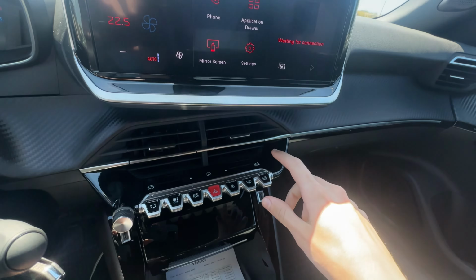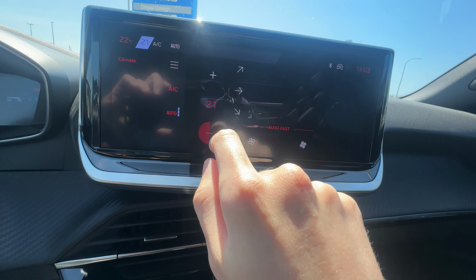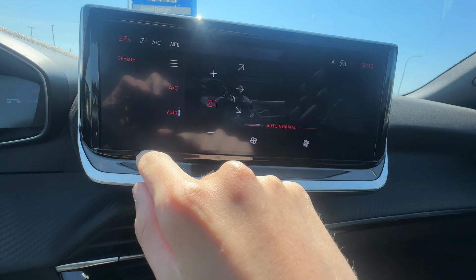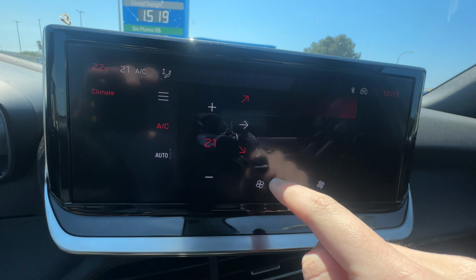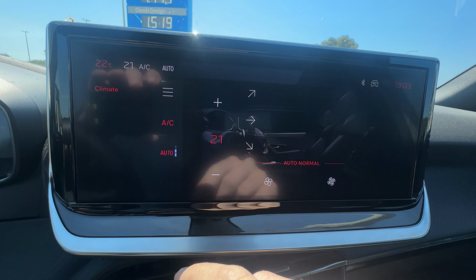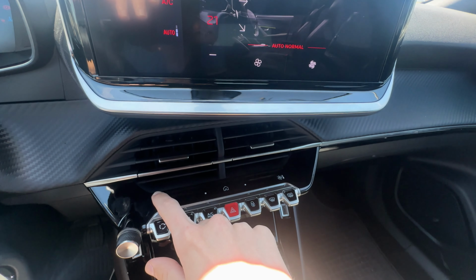A lot of things are on these soft keys. So you've got a climate shortcut button, which just gives you all these climate shortcuts. You have 3 settings of automatic, so you can have it on auto soft, auto normal, auto intense, so you can still keep it in auto. You can change the direction of airflow or the fan speed as well, but I like to keep it in auto for the best experience. You have CarPlay and screen mirroring, which is pretty good considering. You have a nice car menu.